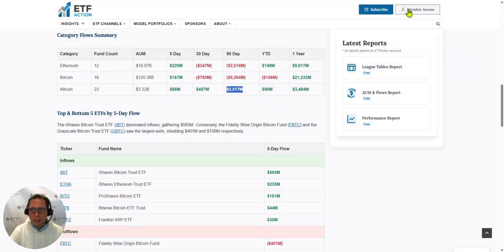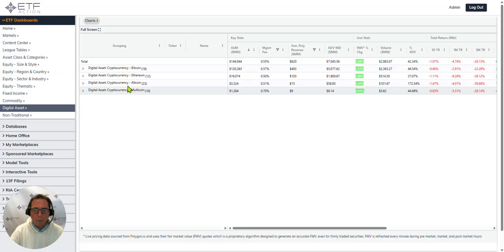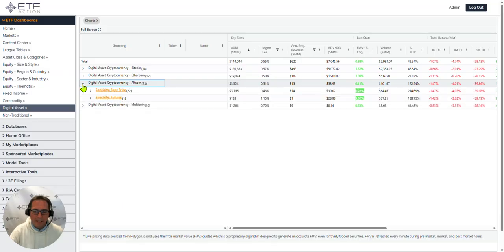So, one of the questions I get is how do I see what coins are actually being tracked? I want to hop into our member access platform and show you kind of a cheat code. Obviously, if you come to the ETF dashboard's digital assets, we group it up by our highest composite level: Bitcoin, Ethereum, altcoin, and multi-coin. That's how we track it for you in those weekly recaps. But what if you want to dive into the altcoin space beyond futures and spot price to see the specific token that they're tracking?